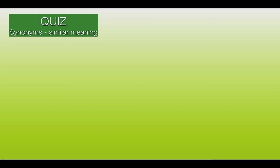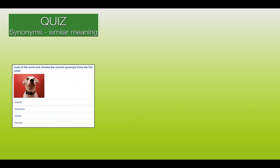So it's synonyms. These are words that have similar meaning. So, which word below has a similar meaning to loyal? Is it number 1, neurotic, number 2, suspicious, number 3, warlike, or number 4, devoted?